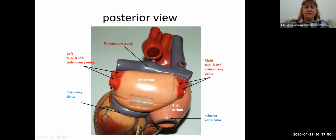Just below those, you have the right pulmonary veins and the left pulmonary veins, and they both dump into the left atrium, which makes this other structure the right atrium, which makes sense because the inferior and superior vena cava dump into the right atrium. Below the two atria, coming around on the left side, you had the great cardiac vein, but now we have other veins dumping into it. So this is all coronary sinus, and then the coronary sinus is going to dump into the right atrium as well. So with that, we are done.